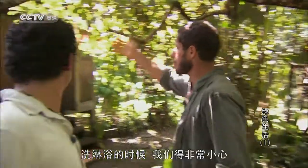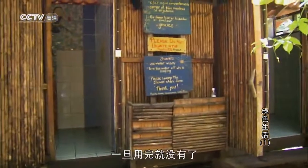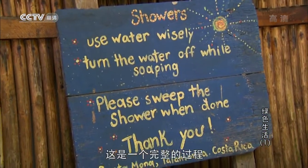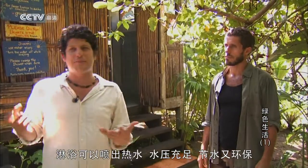In this case, we have to be very careful with the showers because the showers are a big way to consume water. We use rainwater here. Once it's gone, it's gone. Then we have to use a pump and waste battery, and it's a whole process. Here we have a system that warms up the water with the sun. You can have piping hot showers that are so beautiful and abundant with good pressure, and also do it in a really sustainable way while conserving water.